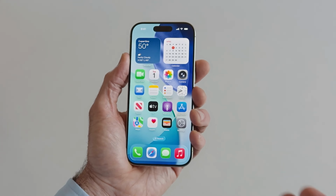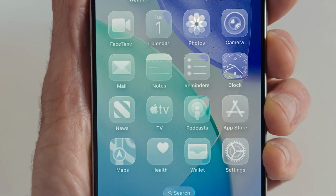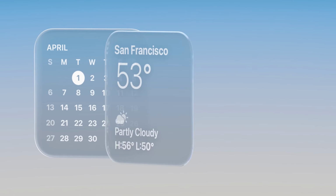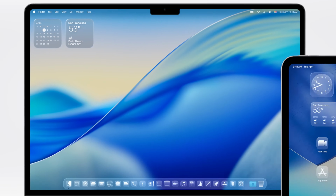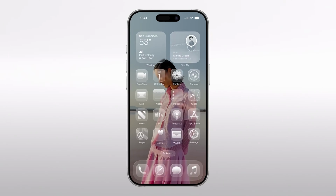Now, previously you could set either light or dark mode, but now that you have liquid glass, there's going to be more options available to you, which includes a clear theme, which when I first saw it, I'll be honest, I don't think it's the most visible thing in the world, but you guys can let me know in the comments what you think. Do you like the all clear glass theme? For me personally, I don't know if it's for me. I guess you can tint the color of the glass in the clear theme, but it still doesn't look that great to me.